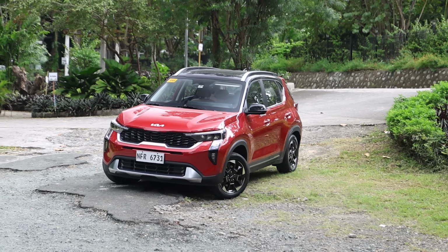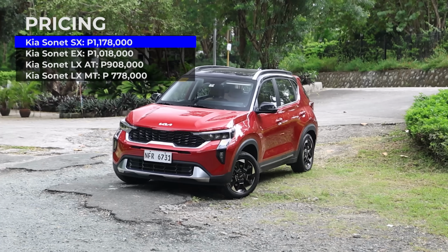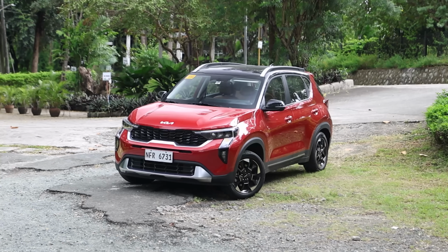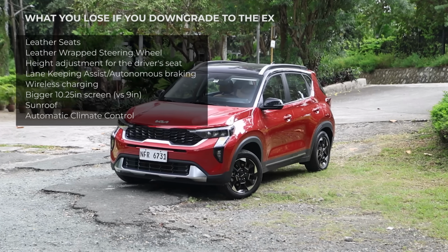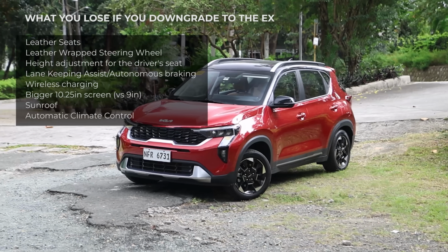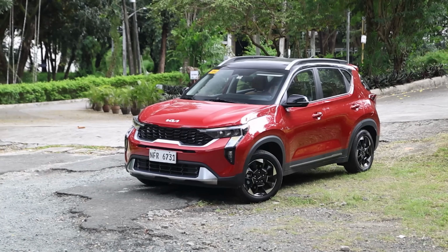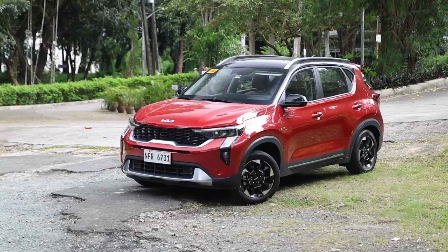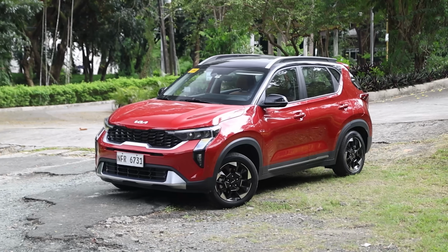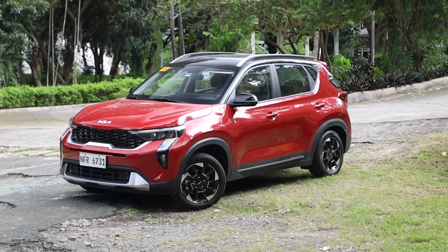The top spec Kia Sonet SX sells for 1,178,000 pesos. That's 160,000 more than the mid-spec Kia Sonet EX, and for that price difference, you get leather seats, a leather-wrapped steering wheel, height adjustment for the driver's seat, ADAS, wireless charging, a bigger 10.25-inch screen, a sunroof, and automatic climate control. That's quite a lot of additional features for just an additional 160K. Although I wouldn't consider the automatic climate control of the SX to be an upgrade.